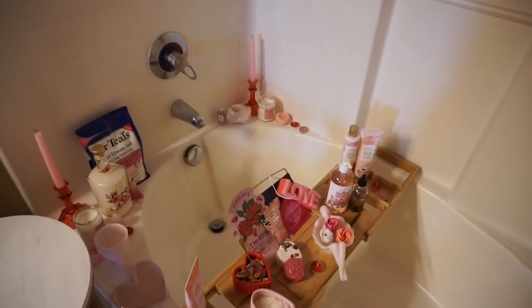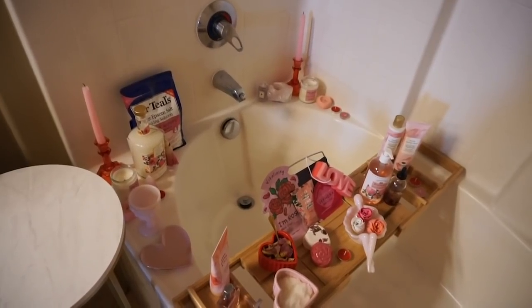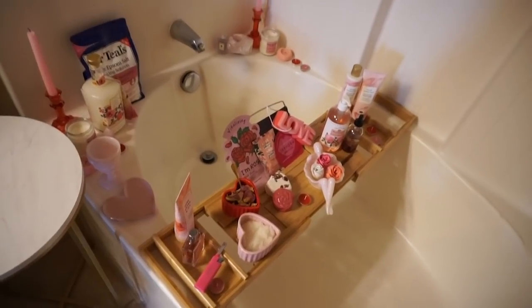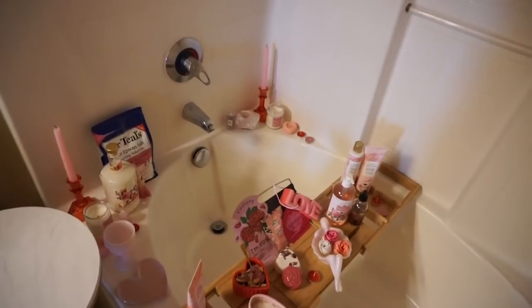And then when you're ready for your little self-care moment, it feels almost like somebody else set it up for you. It's like, oh my gosh, who did this? This is so nice. This is so nice of you. So I will give you a little more of a tour later, but that's the behind the scenes peek at what is to come.